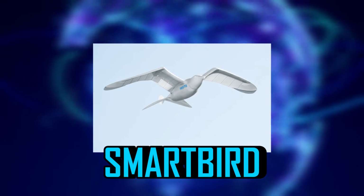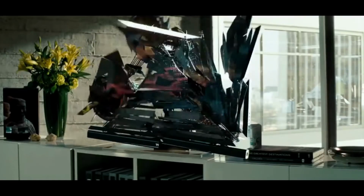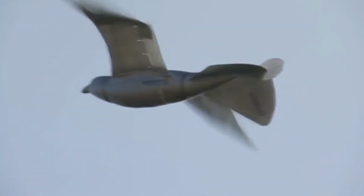SMARTBIRD, the robotic bird. Have you ever heard of a robotic bird or seen one in the movies? Well, this is no movie. This is one of Festo's most intelligent technologies, which you'd really want to know about.